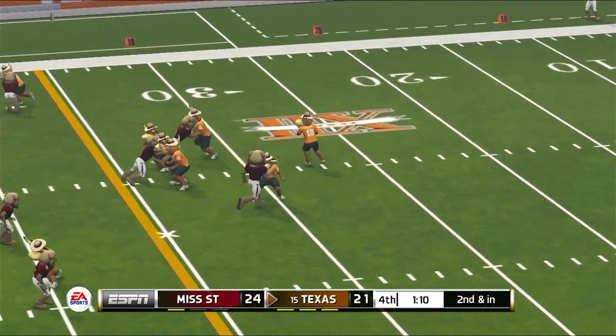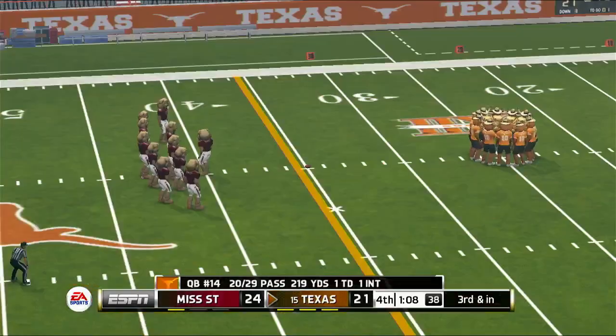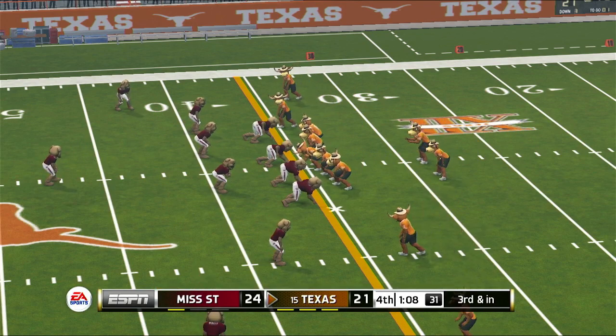They come out in a five-wide set. Throws incomplete, intended for his wideouts. This quarterback needs to be careful not to use his arm strength to try to force things, because that's when mistakes happen. It's third down, and they're about the length of the football away from the first down marker.